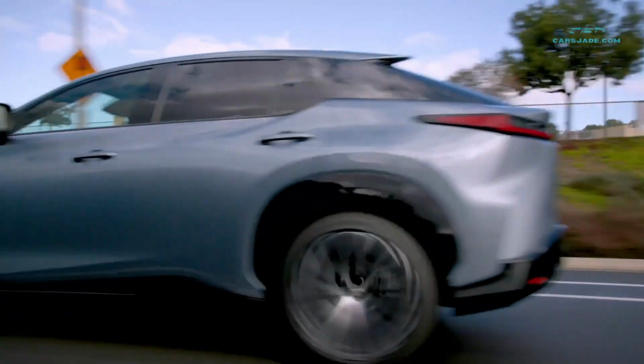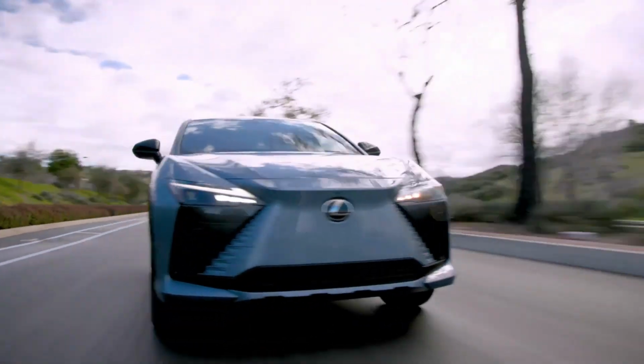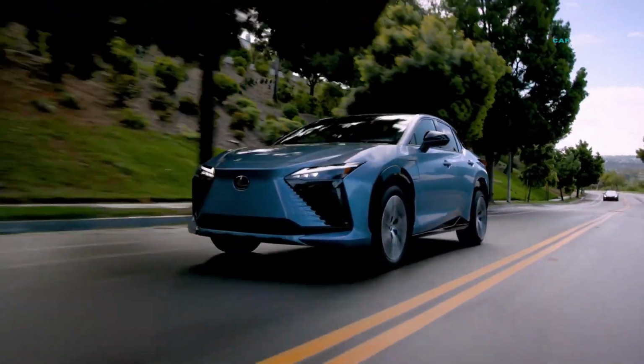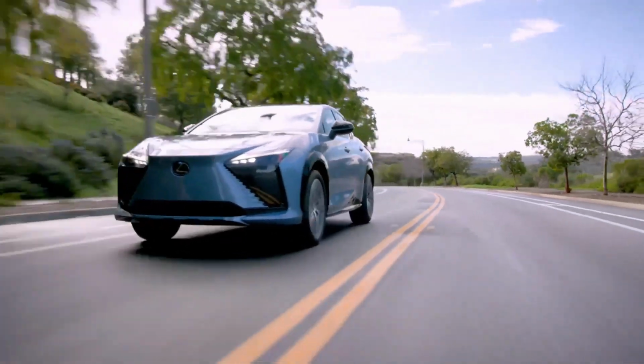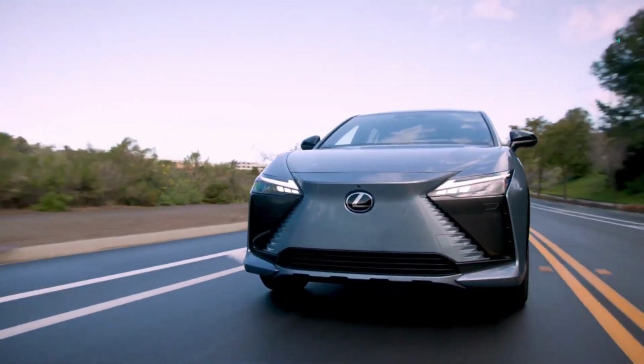The 2026 Lexus RZ 450e marks Lexus' entry into the electric vehicle segment, positioning itself as a high-end compact SUV. Designed with the brand's luxury ethos, the RZ introduces several upgrades to meet Lexus premium standards. Its performance leaves room for improvement.